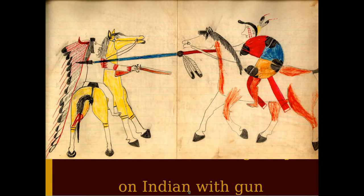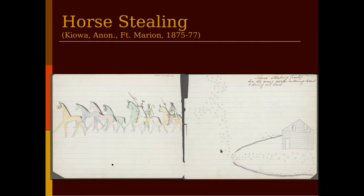Horse theft was another iconic route to honor, considered braver than killing. Note the hoof marks denoting movement, the iconic horse frame, the iconic frame house indicating a white person, and note the circle instead of a fence, which indicates a defensive encampment at other times.